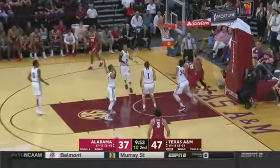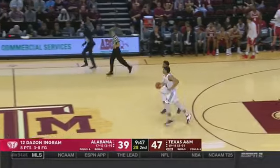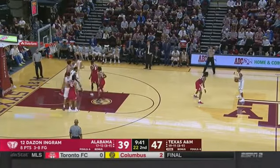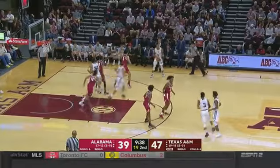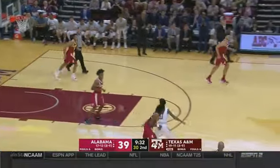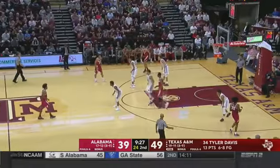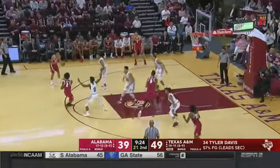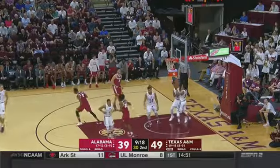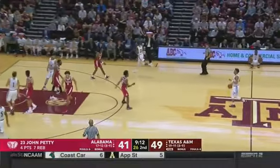A lot of standing. Ingram knifes his way through for the bucket. They capitalize on that possession. Yeah, it's a 3-point possession. And they got the fourth on Savion Flagg as well. Haven't seen TJ Starks in a while. Robert Williams hasn't been back out on the floor since his jaw hit it. Tyler Davis all alone. Beautiful feed. Follow up by Petty. He's got a couple of buckets here. In the second half, he's got 4. 8-point game.